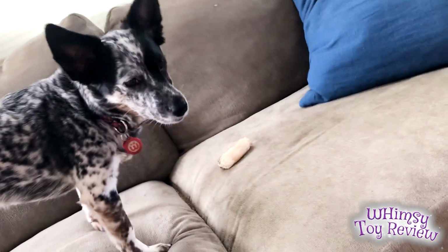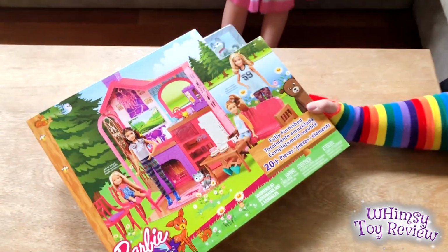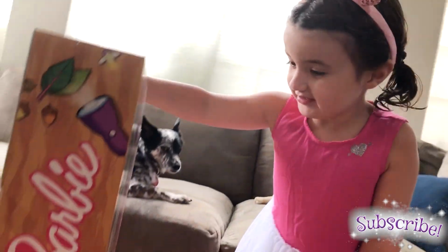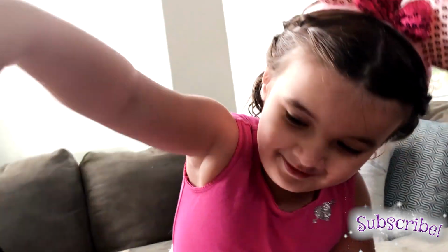It says Barbie Camping Fun. I don't think it's the regular clubhouse, it's the camping one. What kind of things do they have here that are cool? Look. What do they have? Just look, see those little teapots. Little teacups and teapots? No Barbies included.